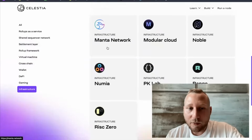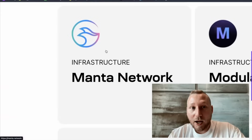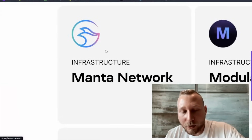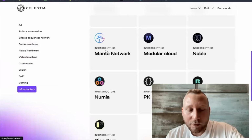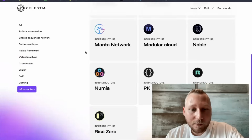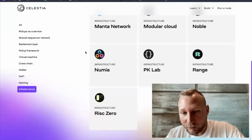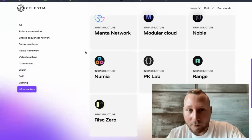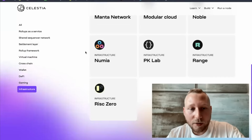And then also here, when it comes to infrastructure, Manta Network is actually, as I was told, going to be the first token launch that will distribute part of their supply to the TIA staker community. And as far as I know, their last raise was at a $500 million valuation, which means that this airdrop could actually be substantial, but I have no further insights here. So this is just me guessing and sharing the information I personally have. And then there's a couple of others here.